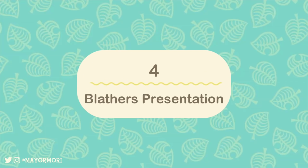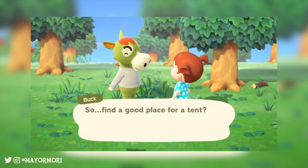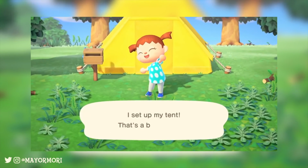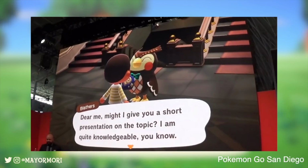Number 4. Blathers Presentations. Blathers is of course returning to New Horizons and willingly accepts donations of the fish, bugs and fossil variety. Thankfully, it seems Blathers will now offer a small presentation about the item you're donating and provide a little description or history about the item.